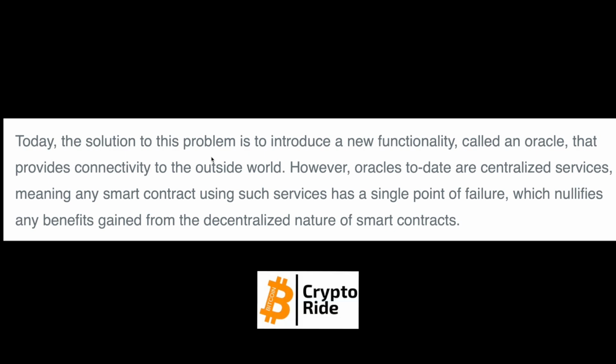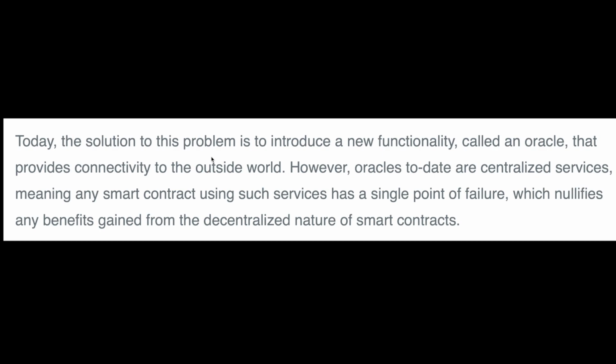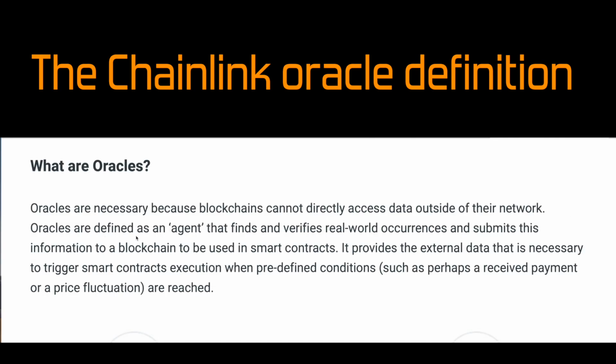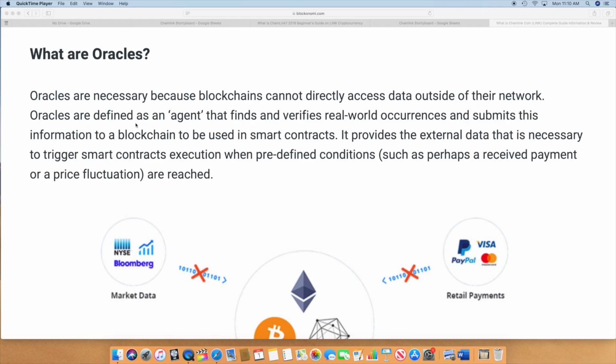So the internet uses oracles, and any oracle, you could think of it as a trusted source. So the New York Stock Exchange is an oracle for broader markets and stock prices, just for an example. Oracles are defined as an agent that finds and verifies real-world occurrences and submits this information to a blockchain to be used in smart contracts. It provides the external data that is necessary to trigger smart contracts execution when predefined conditions, such as perhaps a received payment or price fluctuation, are reached.